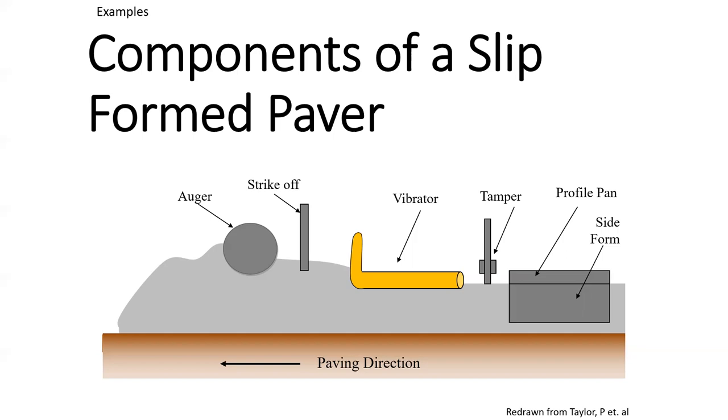Then right behind that, you're going to have your tamper, which will knock down any excess, maybe the vibrator trail. Then right after that, you're going to have your pan profile that will really finish a lot of the top of that concrete. If you think of it as almost like a floating operation, it knocks down most of the basic surface blemishes and stuff. And then you have a side form right there too. Those side forms are awesome because you don't have to do any formwork. They do all the molding for you.